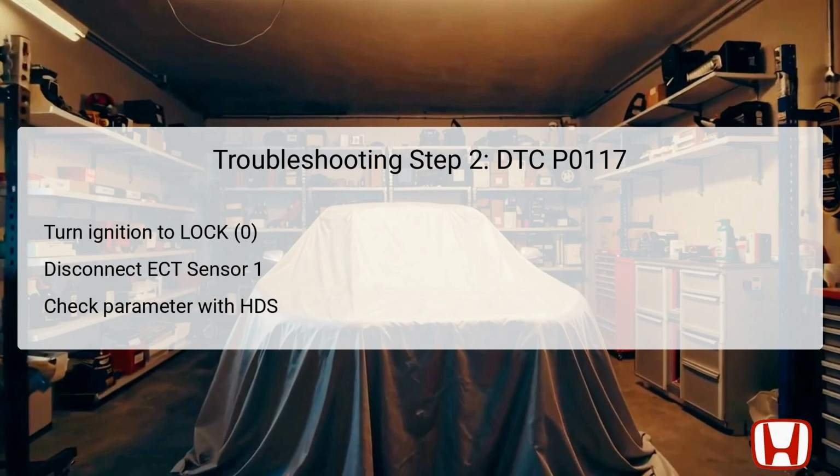However, if the voltage indicates otherwise, it suggests that the sensor is functioning correctly and no replacement is needed at this time. This process enhances precision in identifying the issue between sensor malfunction and circuit problems.